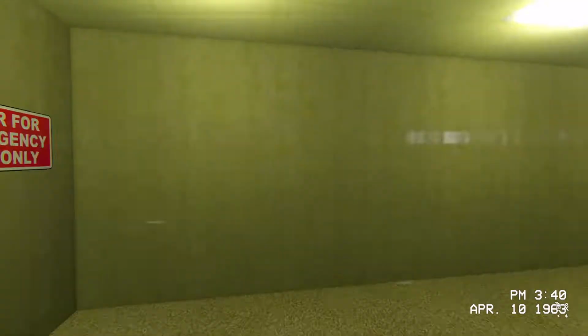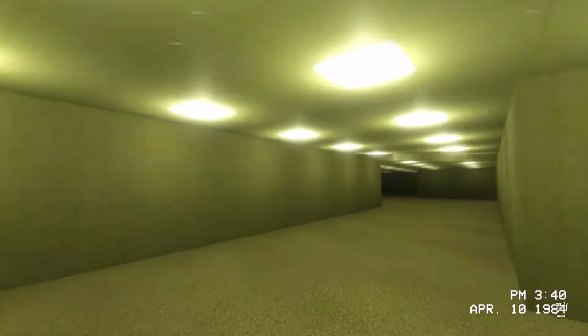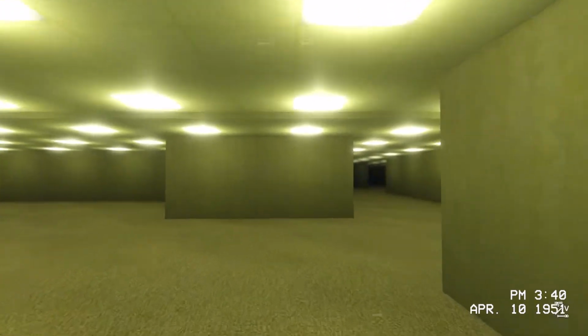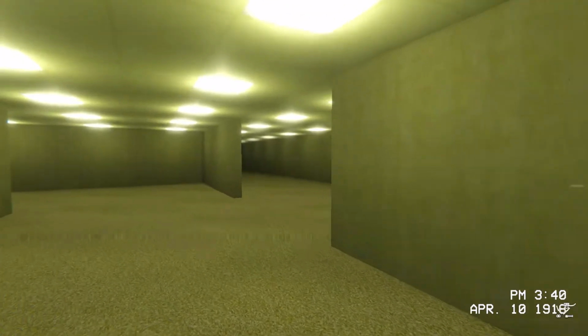Okay, door for emergency use only. Let's head through it then, because this is an emergency. Oh no, we can't head through it. Yeah, it looks like it's stuck. That's okay, let's go back. Let's go back. Let's see what we can find here.